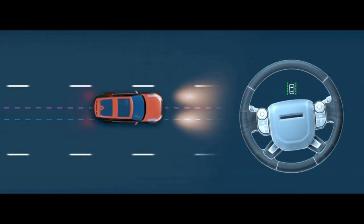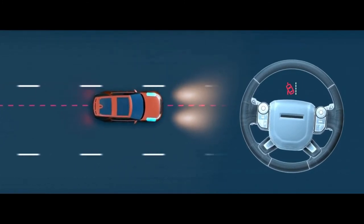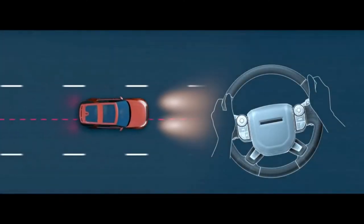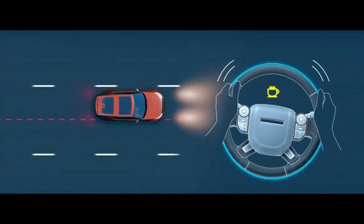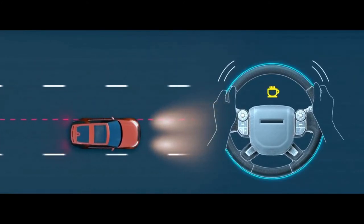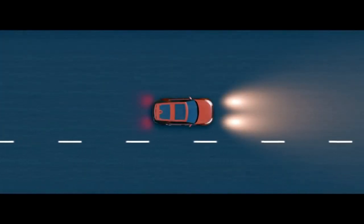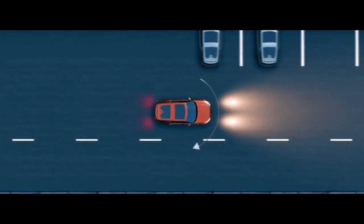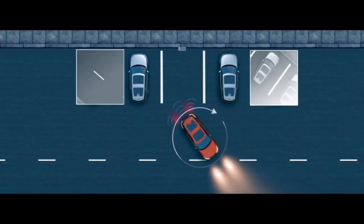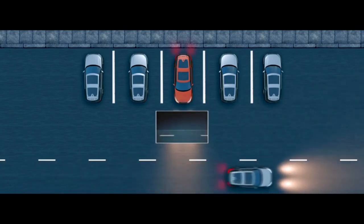Lane Keep Assist can detect lane drift and gently steer your vehicle back into its lane. Whilst Driver Condition Monitor detects when the driver shows signs of drowsiness, giving an early warning when you need to take a break. The Surround Camera System provides a 360-degree exterior view via the touchscreen, giving you greater confidence when maneuvering your vehicle in confined situations.